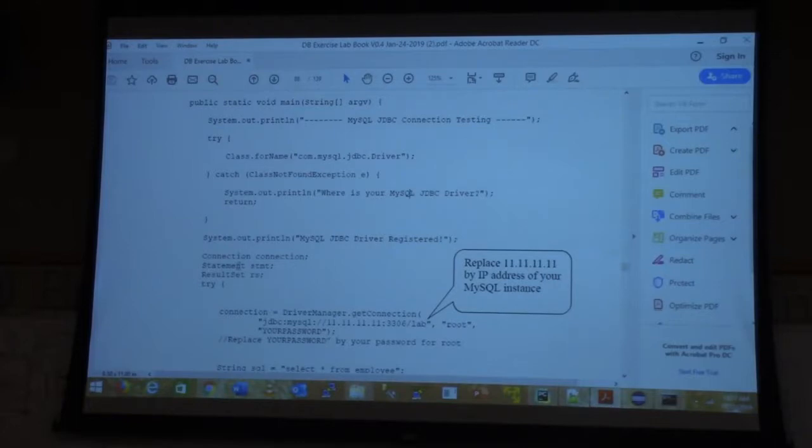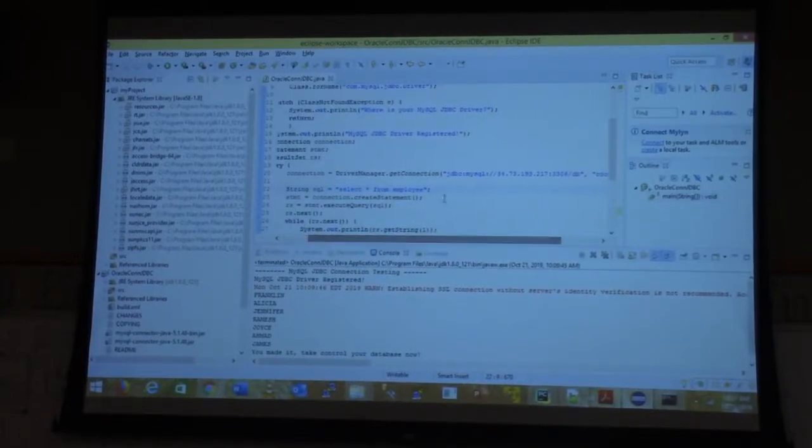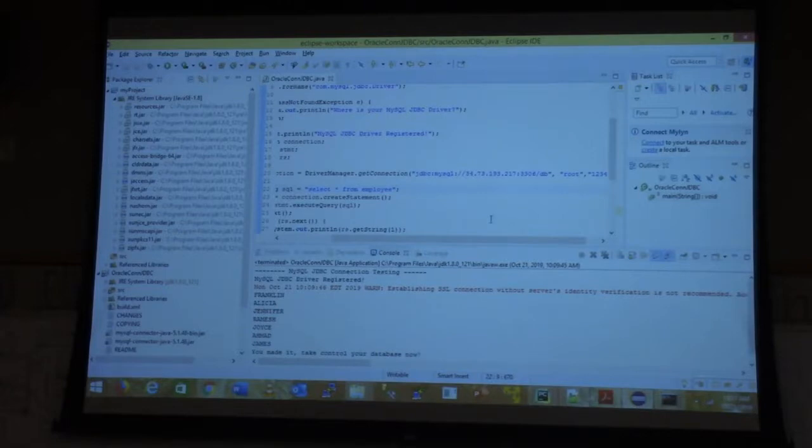So here, a connection is the connection that we are creating to the MySQL instance. And statement is the MySQL statement, it will initiate a statement where the MySQL statement is stored. And the result set is the output that will be given. So if you go here, in the connection, we will have to give the instance of our MySQL.